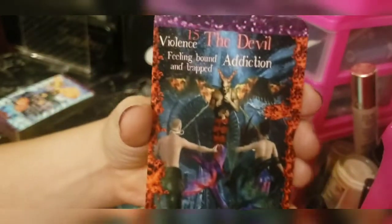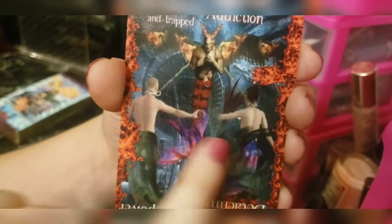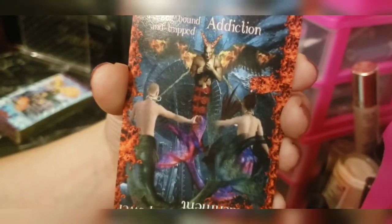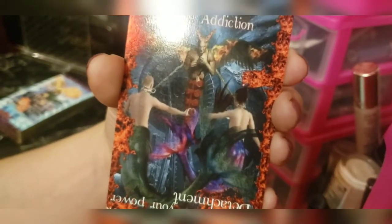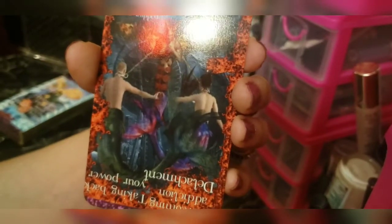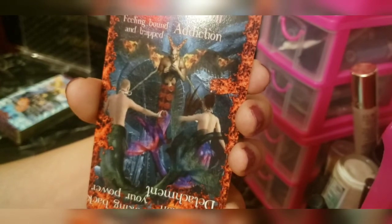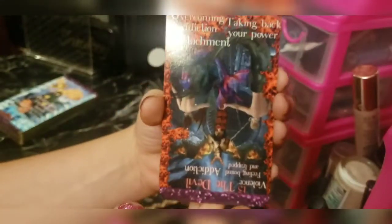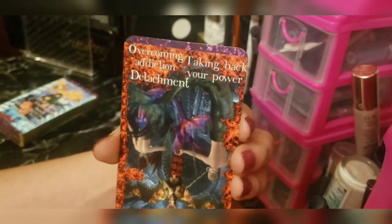Then you have the Devil. He is a mermaid. And like I said, usually these people are naked and topless, but you can't see anything. Okay? So you have violence, feeling bound and trapped, and addiction. And in reverse, overcoming addiction, detachment, and taking back your power.